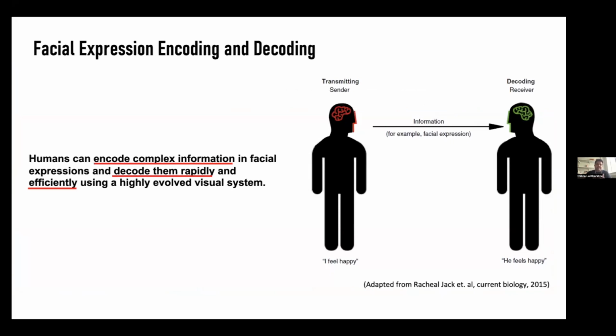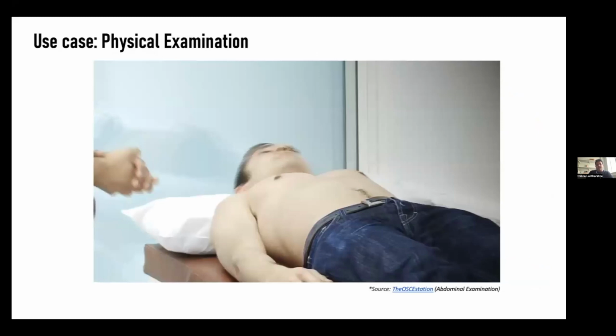So people can easily decode the other person's facial expression compared to other expressions. This actually inspired us to work on a specific study, in my previous work when I was in Cambridge. The topic we were interested in was physical examination.